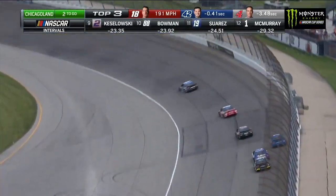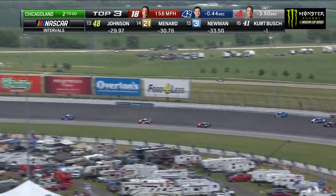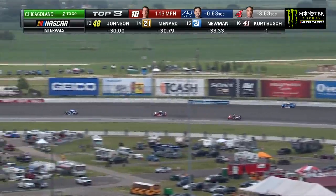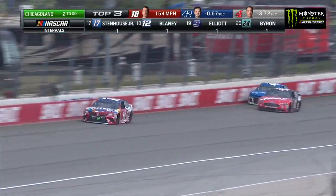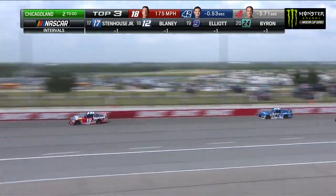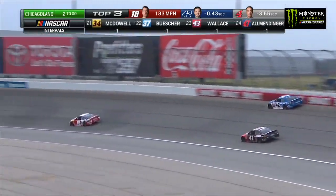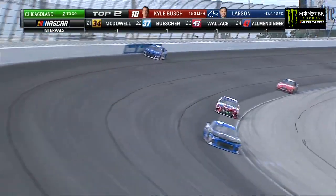This is crazy. Larson again trying to get up to the wall. Kyle Busch to the bottom here. What kind of run does Kyle Larson get off of this corner? Kurt Busch right up in front of the 42. Now he moves out of the way. Nobody in between the 18 and 42. Kyle Busch again to the bottom. Another opportunity for Larson to get a huge run.